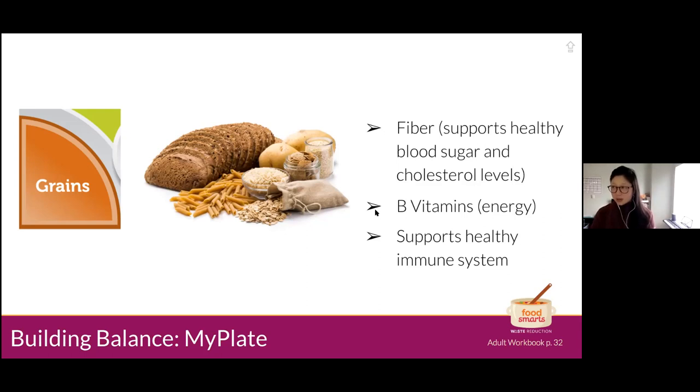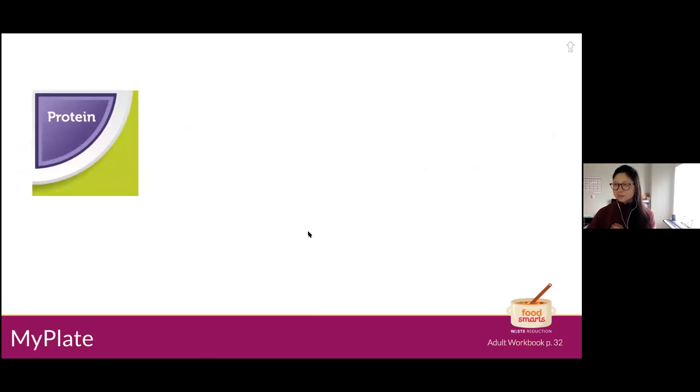And grains are very beneficial for us because they are also rich in fiber. And they support healthy cholesterol levels and also healthy blood sugar levels. So that's great for those of you who are checking your blood sugar and also want to check for healthy cholesterol. Grains are also very rich in B vitamins, which help our energy levels. And grains also have nutrients that support a healthy immune system, which is very important during this time and throughout our life, right? We don't want to become sick.